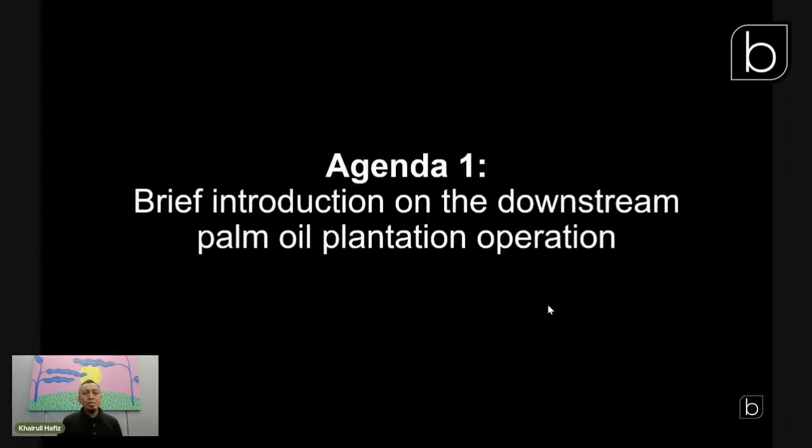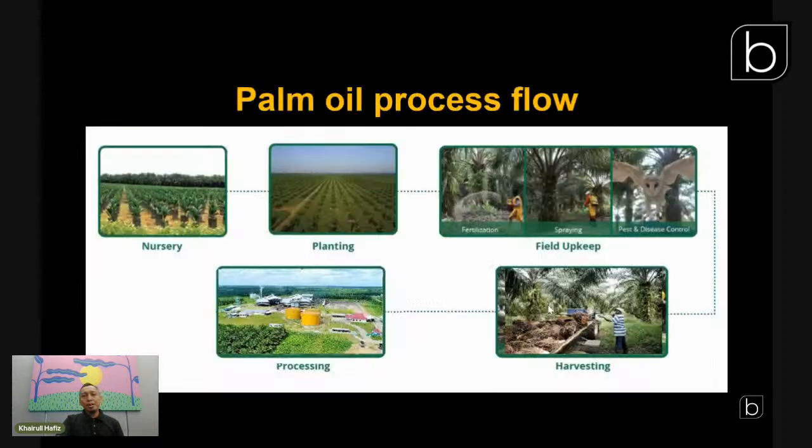Agenda one, a brief introduction on the downstream palm oil plantation operation. Briefly, this is the process flow of how palm oil starts with the baby, which is the seedlings, all the way up until the final product, which is the crude palm oil.